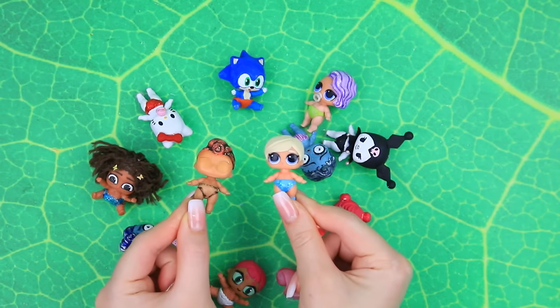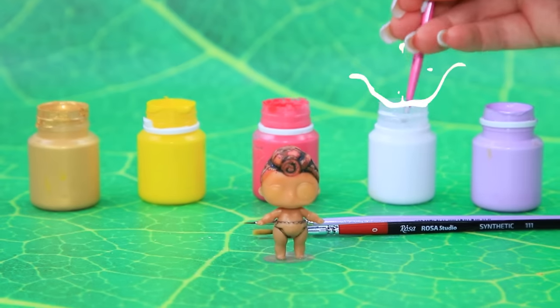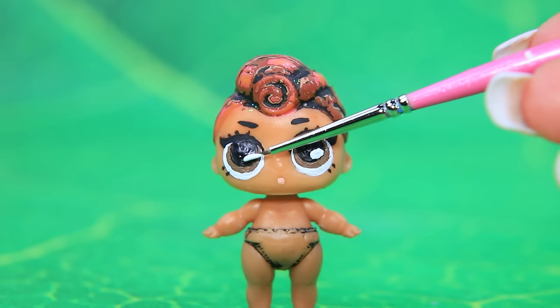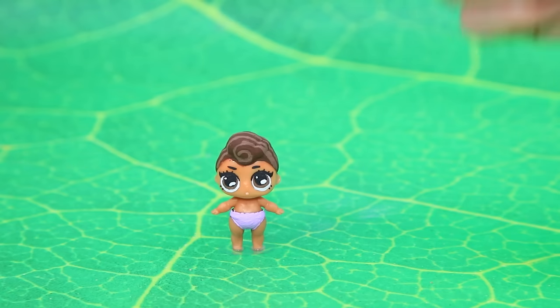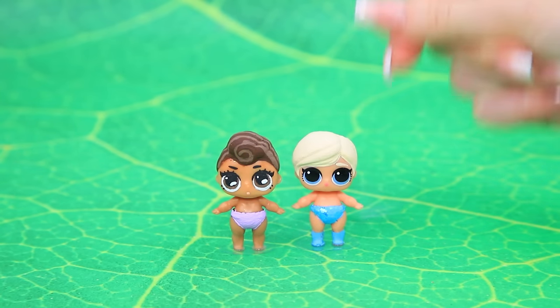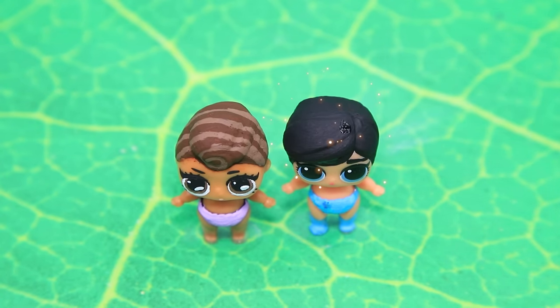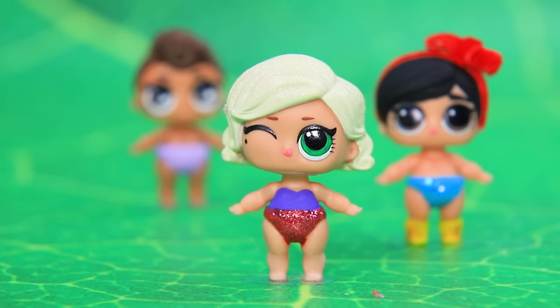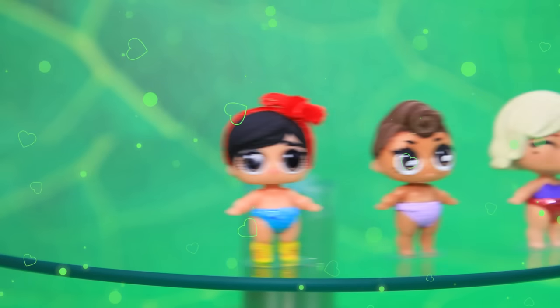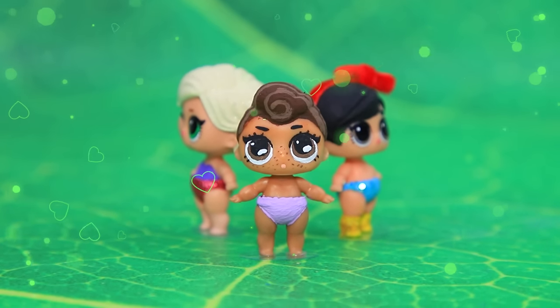Choose a baby doll. Draw eyes. Update the hairstyle. Hello, hello. Now she's a brunette. Yellow boots. And a third one? Hello. Oh, wow, so many little ones.